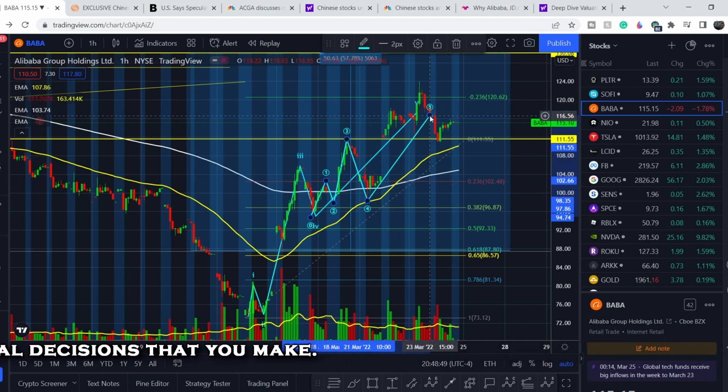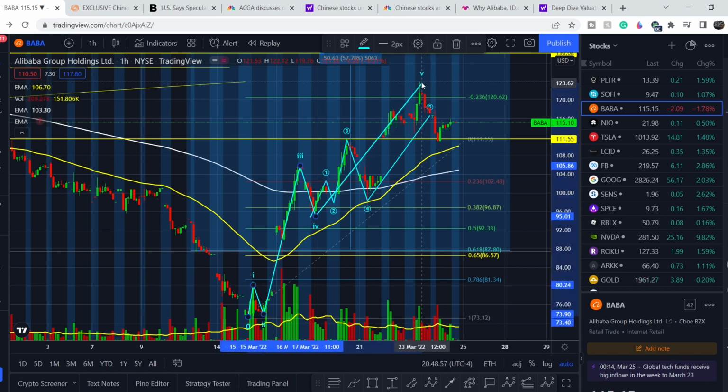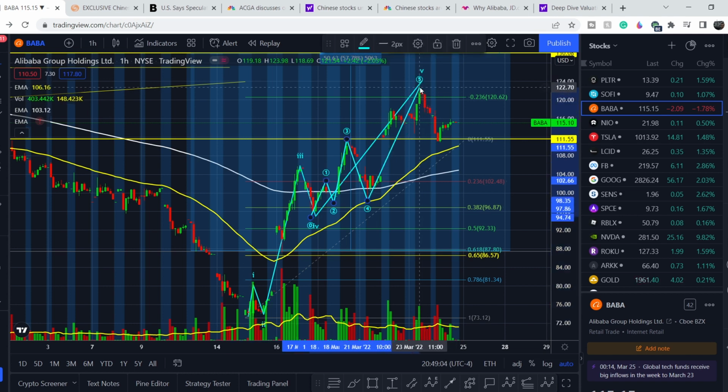My main assumption was that we should land somewhere in between $115 and $120. And as you can see, we hit exactly this range. This means we probably have this as the top of our 5th wave on a greater scale. And this movement, the entire movement from this bottom to this top, is also in a 5-wave structure. Right here we have 1st wave, 2nd, 3rd, 4th and 5th.